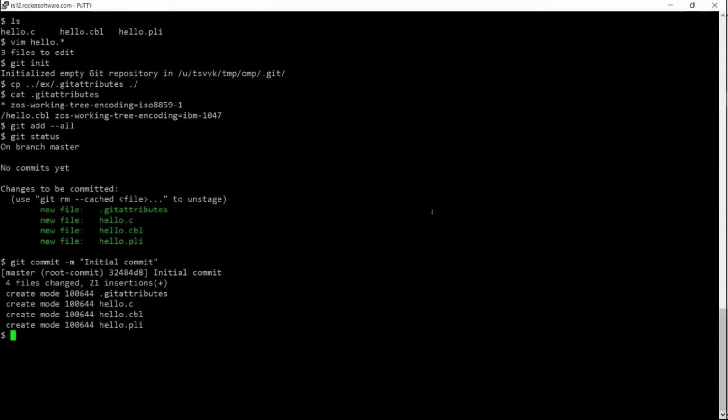Next step will be to modernize the build process. We are going to replace the build.jcl with the tool named make. This tool allows to build the project piece by piece, depending on what source files have been modified since the last build. To use make, you must write a file called the makefile that contains instructions on how to build individual files in the project.